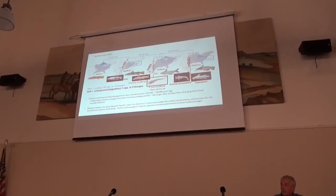And the example I give here is that we diverged from Neanderthals about 55 to 75,000 years ago. And these guys diverged about 50 million years ago. So 70 times longer on these branches than what we're looking at between us and the Neanderthals. I'm not talking about in-laws.